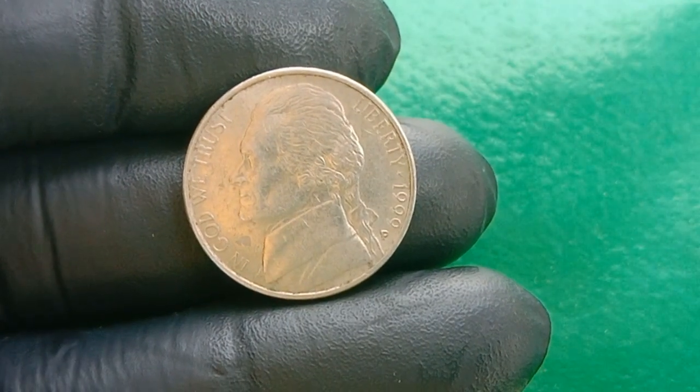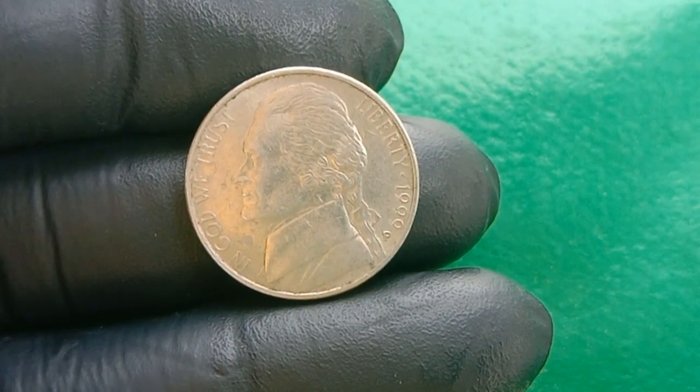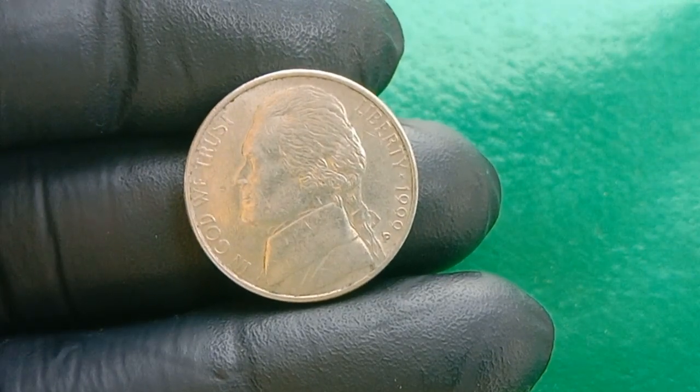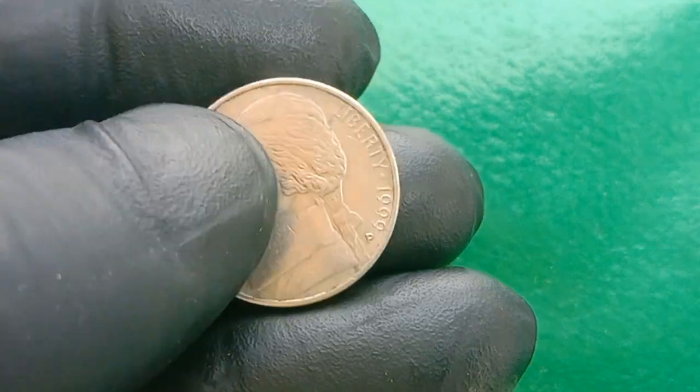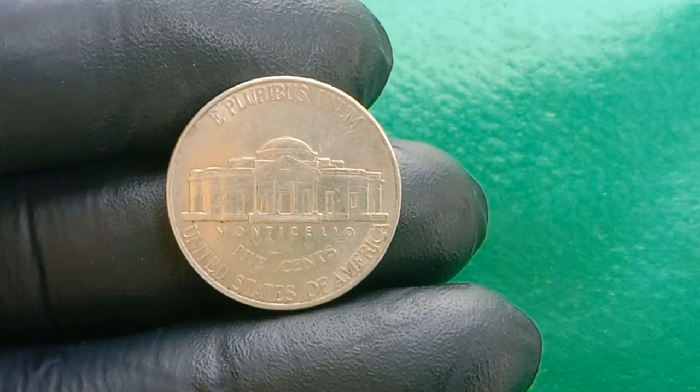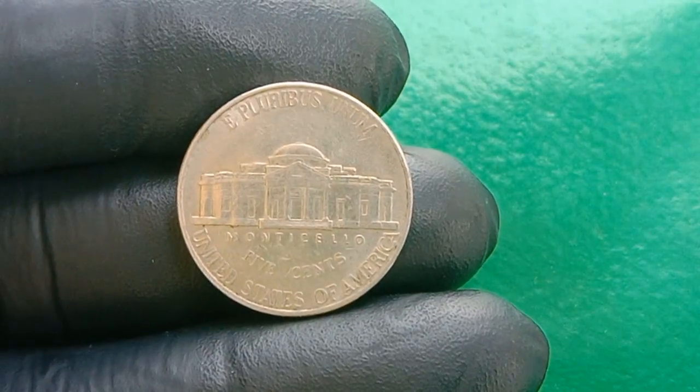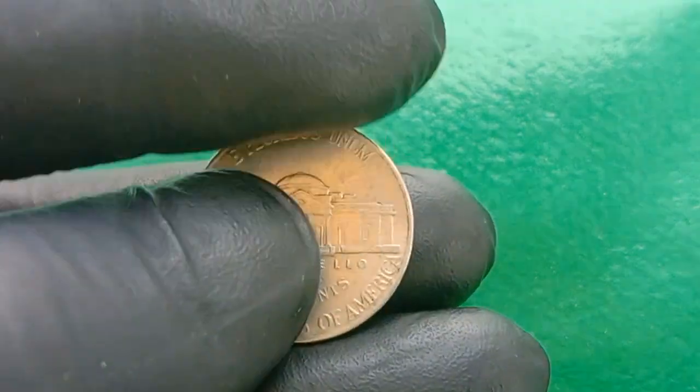And this type of error normally gets caught during quality control, but for reasons still unknown, a very limited number of these flawed coins manage to slip through the cracks and enter circulation, and that's just scratching the surface, because further metallurgical analysis of these coins revealed something even more bizarre.